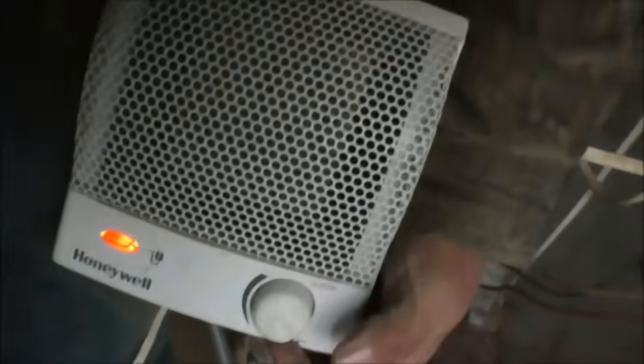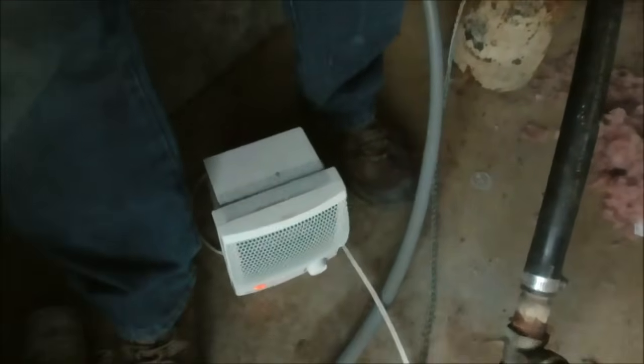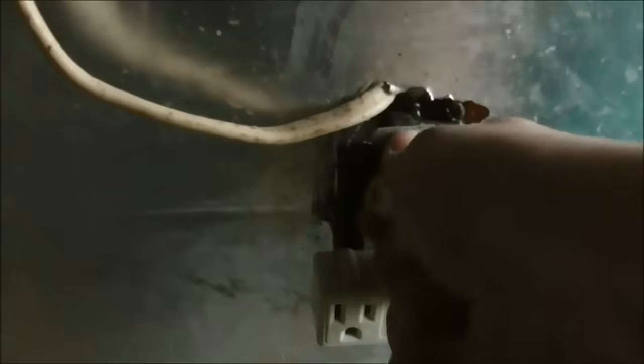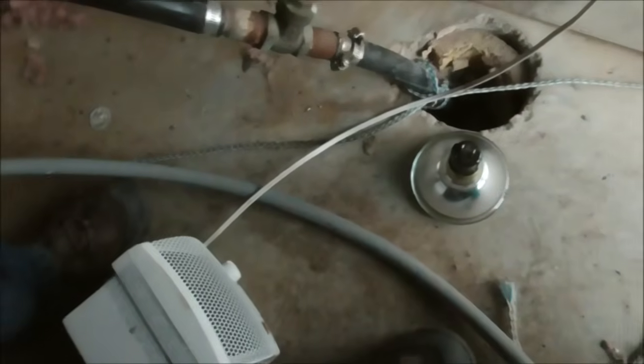So I do have this little heater. So let's put that on to high. Sorry about that, it's really hard to do this one-handed. Put that on to high. Shouldn't take long at all to heat this place up. And as long as this thing is working, it shouldn't come on at all until it gets to be 45 degrees, or 35 degrees in here. So that's the plan anyway.